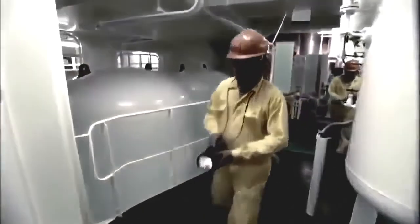Below decks, the crew go on a manhunt. At dock, there's always the risk of taking on extra cargo, human cargo. Stowaways looking for a free ride to the USA. Stowaways have been known to climb mooring ropes at night and are sometimes even hiding inside the containers. If they get on board, they pose a real security threat.